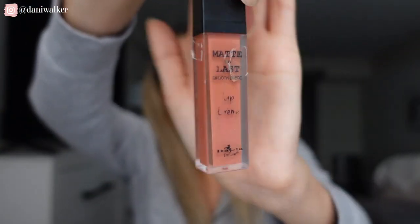We're going to get a little bit of the Matte to Last, my favorite from Italia. This is in the color Flawless. That's it. Let's go do my hair. Here is the final look. Very simple, easy. I hope you like it.